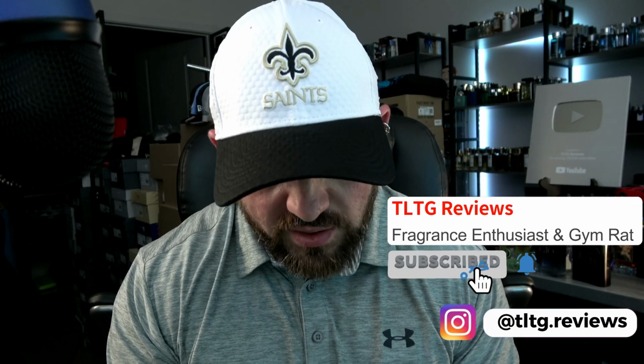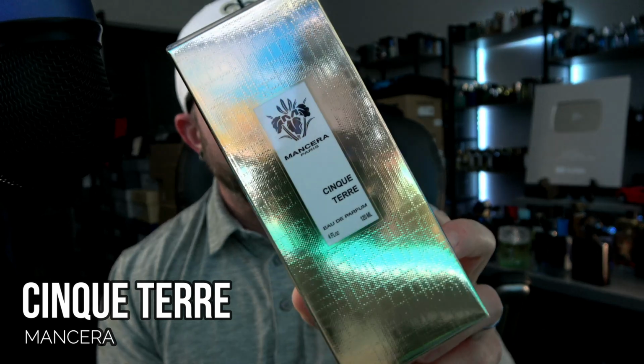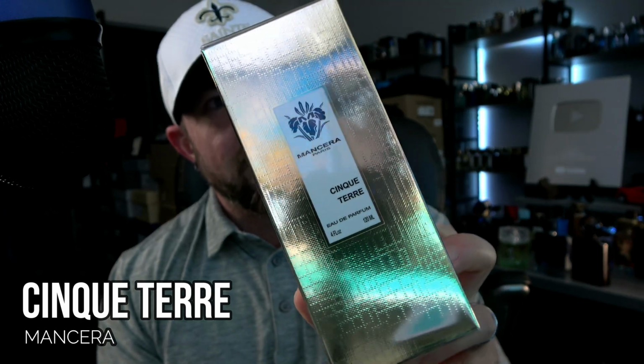So, I ordered something from overseas at full retail that I normally don't do. I'm a big fan of Mancera. You saw what we're talking about. The brand new release, Cinque Terre, from Mancera, supposed to be in the same line as my beloved French Riviera. I bought this from a place called La Maison du Parfum in Belgium. I ordered it on a Saturday night, and here we are Wednesday, and it's in my possession.